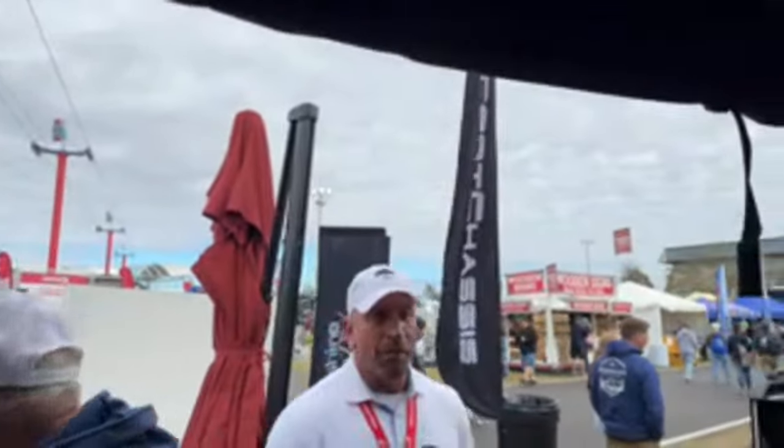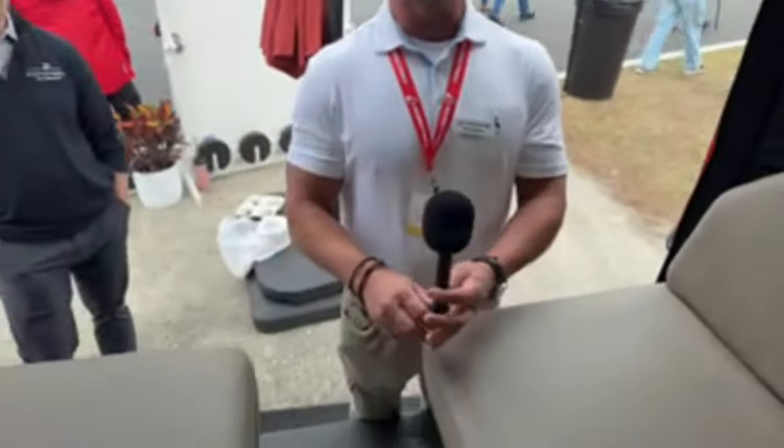Okay, what we're gonna do, Scott? It's a twin sofa with features. Yep. It's gonna make a king bed. Oh, really? Yeah. All right.